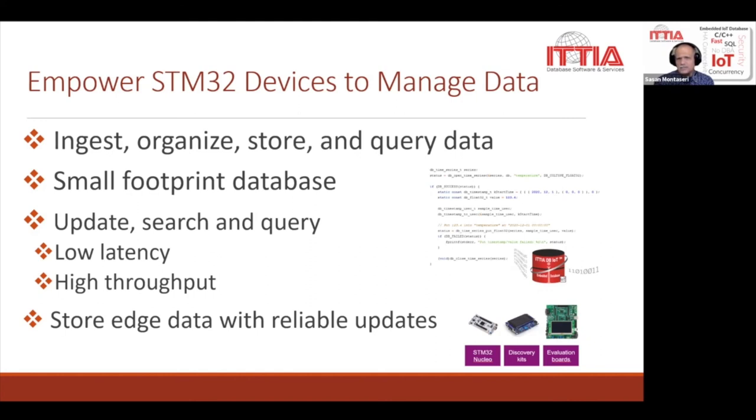In general, ITTIA DB is compatible with GNU toolchains, IAR compilers, and various file systems available for STM32, and we also let developers write data into raw storage media. We provide a C and C++ API to minimize the overhead. With regards to obtaining the license, they can simply visit www.ittia.com and go to the evaluation page, include their information, and we will get back to them and provide them with the required license so they can start.